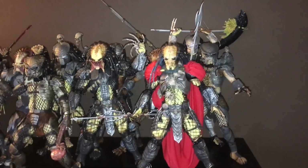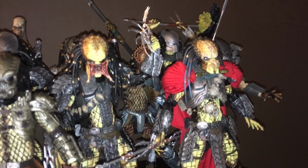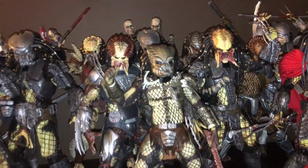So then let's go here to my NECA Predator collection. This I've been staying pretty up to date with, and I do absolutely love these figures. I don't review them much. There's my Hornhead in the back, but he's got QC issues. So his inside hips won't turn. I've tried water and everything, so I got to work on him some more.